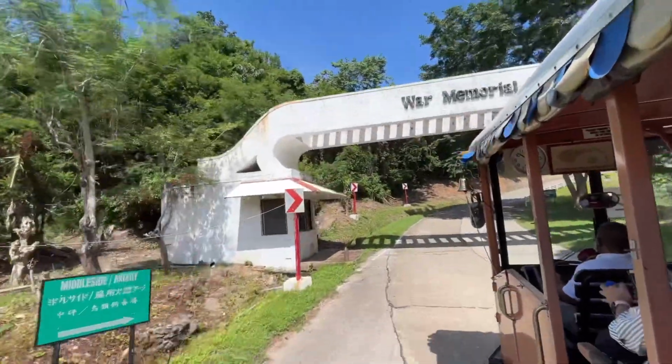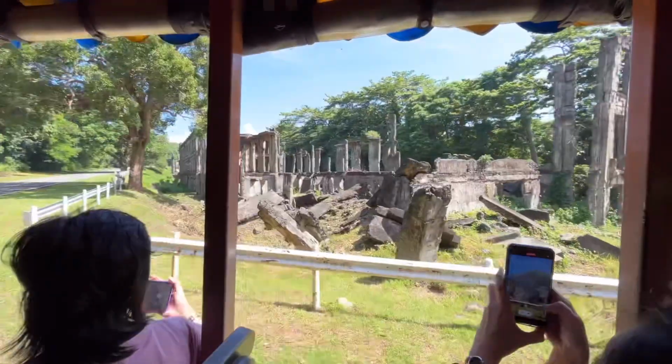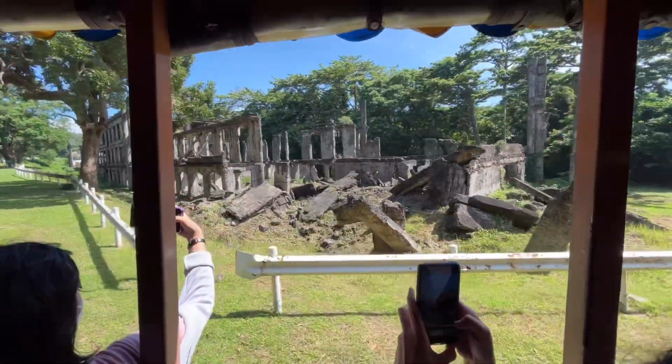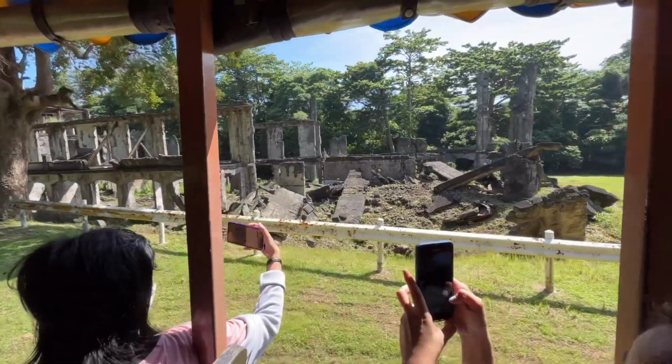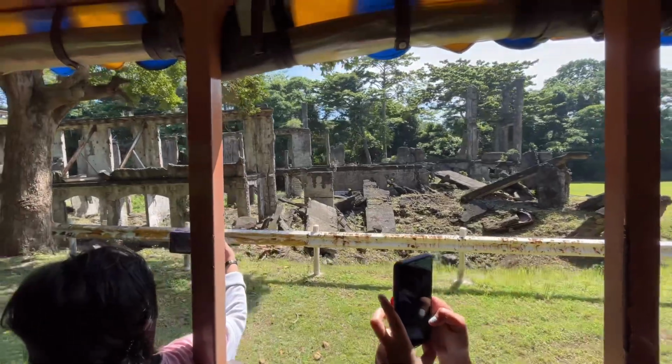We're now entering the war memorial zone. Bomb craters in Corregidor were about one bomb crater for every 5 square meters of land. And Corregidor is considered the second most bombed island in the world, second only to Malta.